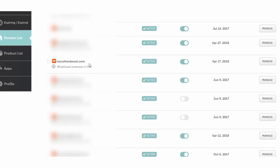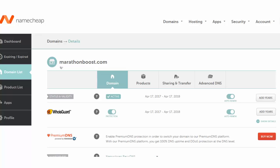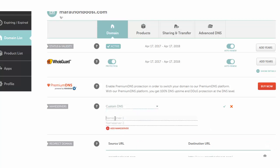Okay, the next step is changing your name servers if you purchased your domain on a place like Namecheap. If you purchased it through Bluehost, you don't need to worry about that. I just click the Manage Domains there within Namecheap. Then you go down to Name Servers, click Custom DNS, and believe it or not, your name server, if you're with Bluehost, will always be this, so it's easy.